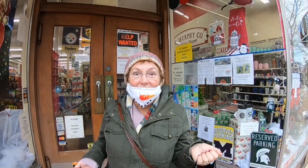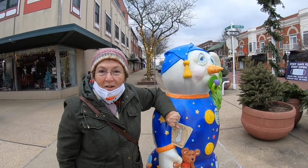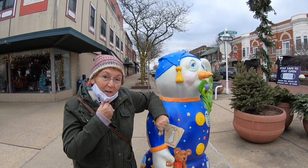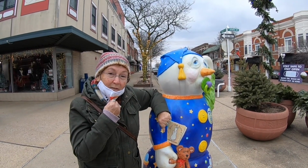They have these cute statues at every intersection. Aren't they cute? I'm not sure what this one is, but whatever it is, it's a baby because it has a pacifier in its mouth and its little rabbit house shoey things on. Are they cute?